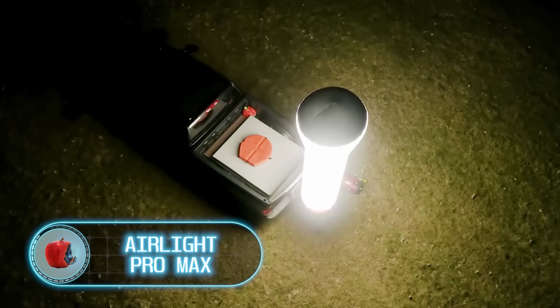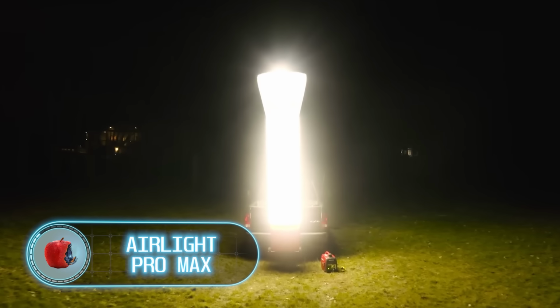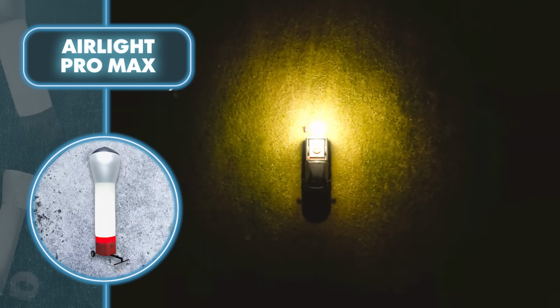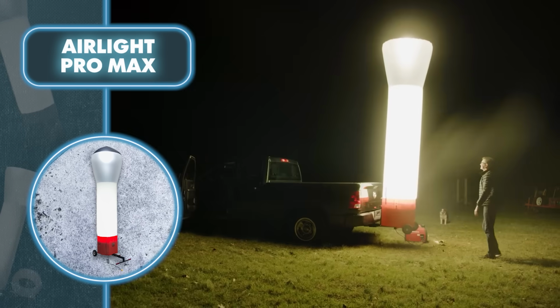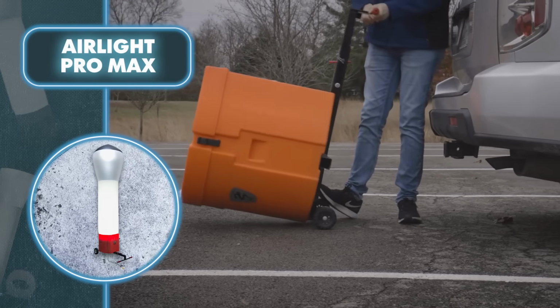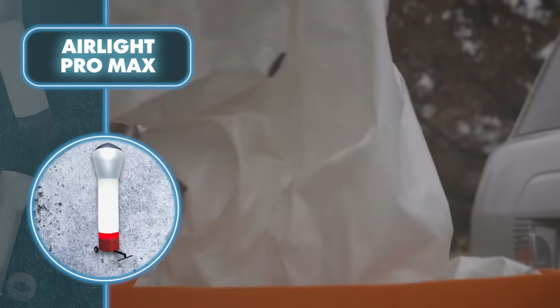AIRLIGHT Proax. The light tower is a fantastic invention that combines both style and utility. It can quickly provide ample lighting for a large area in emergencies. A notable advantage of the inflatable light tower is its swift installation process, which can be accomplished in just 1 minute. This requires simple steps, positioning the tower at your preferred location, taking off the cover, and connecting it to a power source.